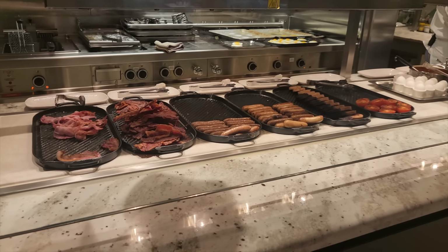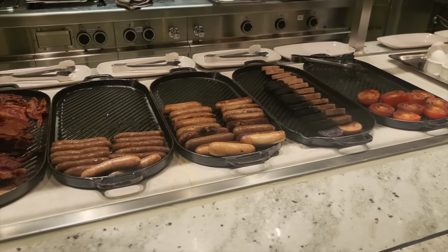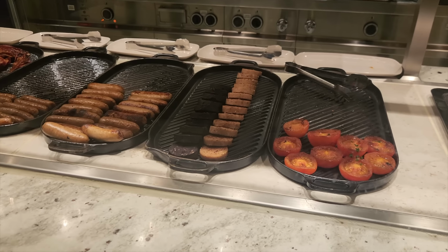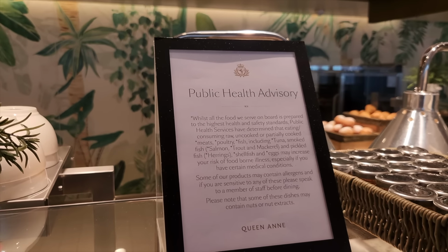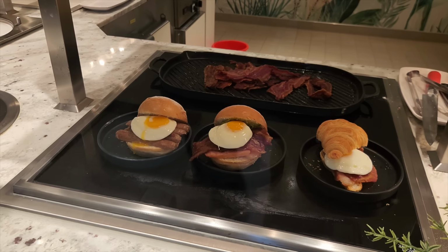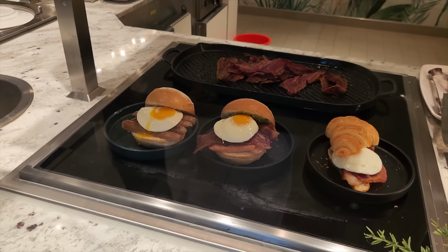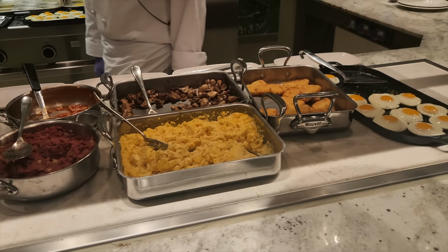Oh, look at this. Piles and piles of bacon and sausages and all things naughty but delicious. And some black pudding, that famous Scottish meal. Oh, I've just seen this public health advisory. What can that say? Beware. You may consume some calories here. Serious calories. All sorts of fattening things on a bun. Corned beef hash and some scrambled eggs and some mushrooms.